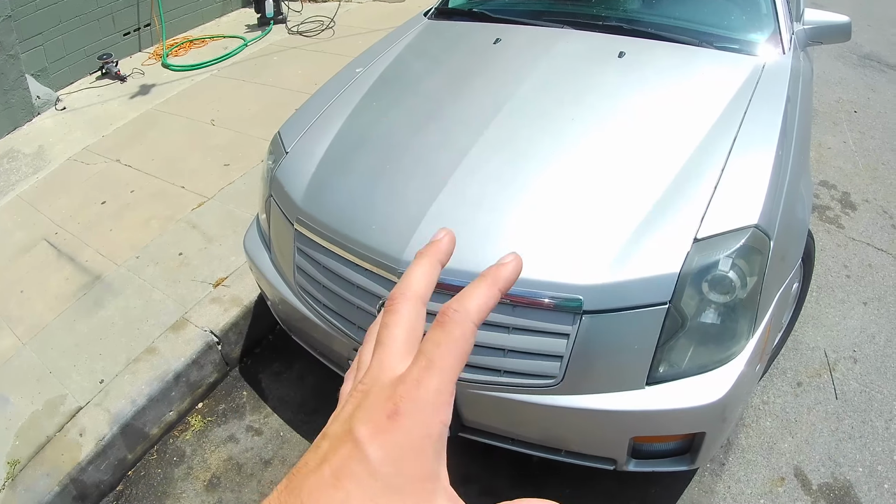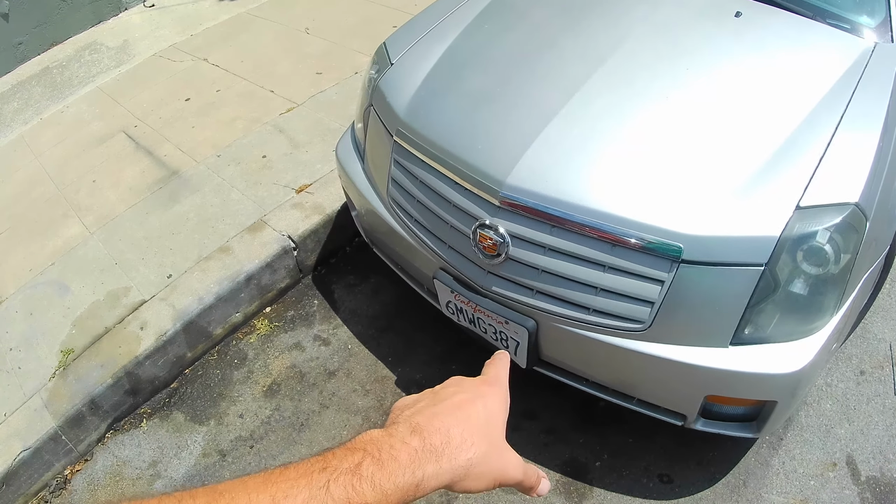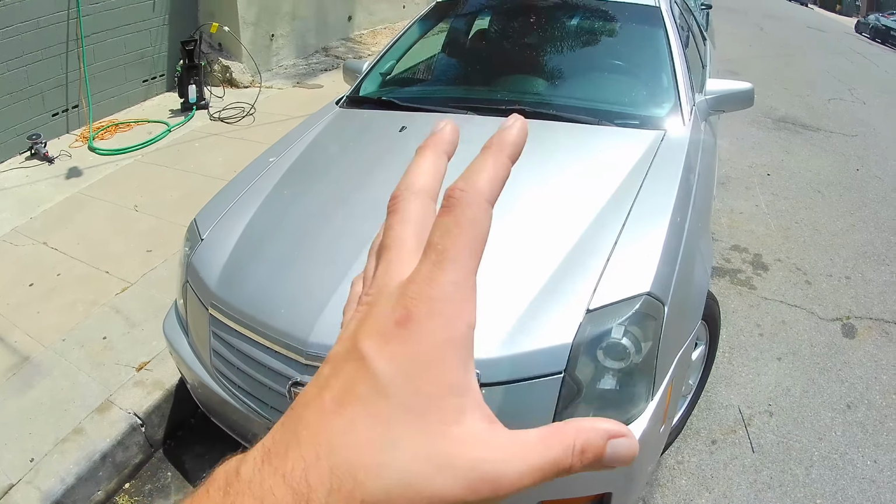For right now, I think what we're gonna do is just actually fix that license plate holder, wash it, and then prepare it to buff. Let's get at it.